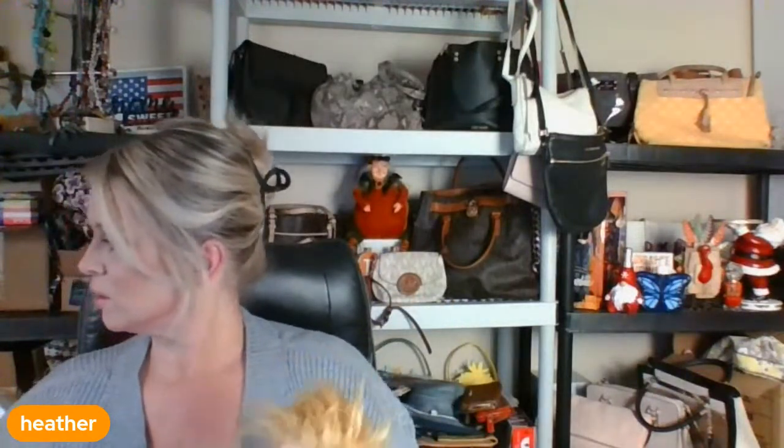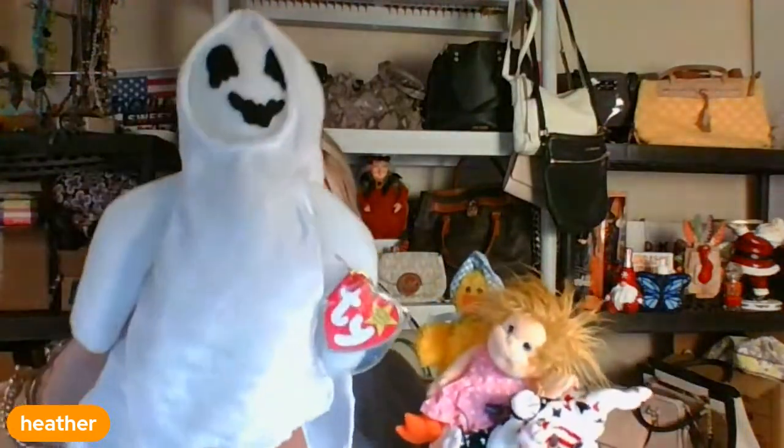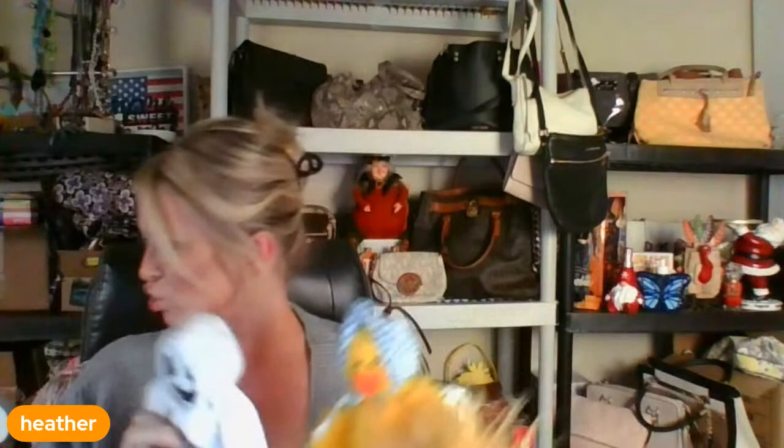And then I have the little hair comb included. I've got the duck. Again, it has its tag on it too, protector. This one is $10. If anyone wants the duck, it's 10. And I have Sheets the Ghost. If anybody wants Sheets, type 10. And a little tag thing too. These little sheets.